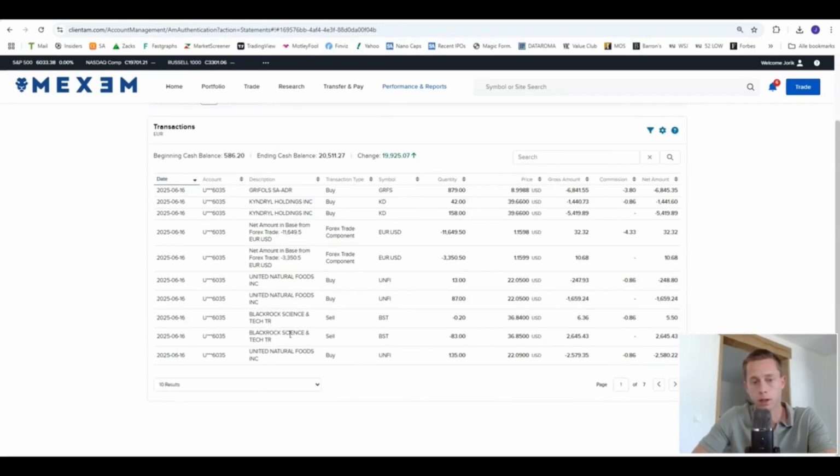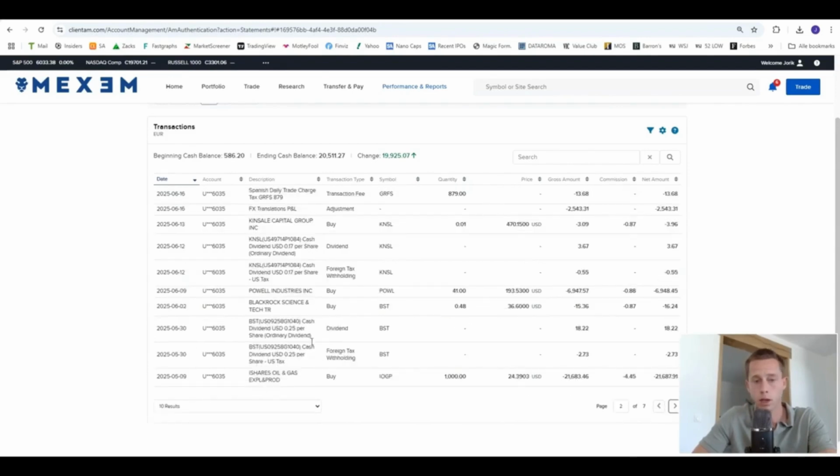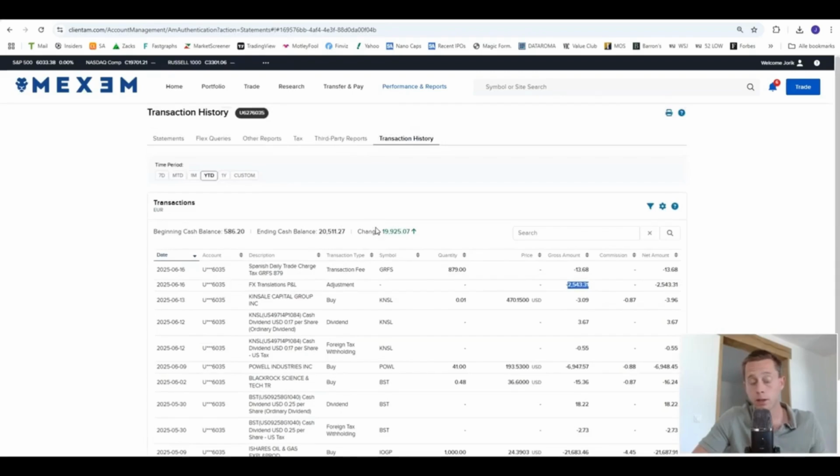So indeed, that BlackRock I sold. And here you can see the commission that was paid. And this way, you can actually look back and see all the transaction costs. So here you do see that FX translation on profit and loss. That's not great, so currency loss, so keep that in mind.